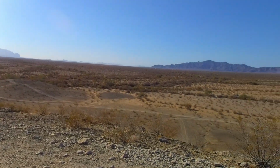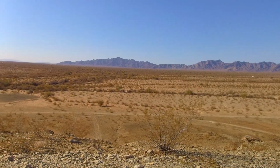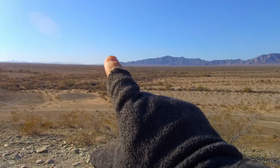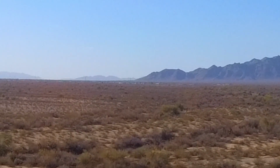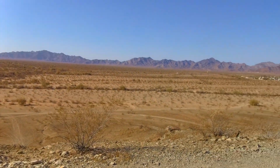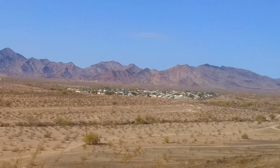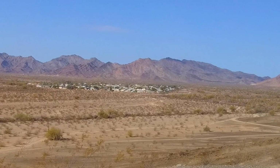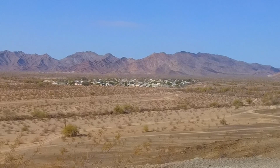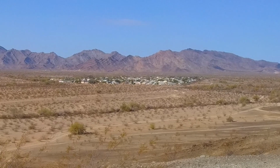And then you have the hills here. And there's a little town, whatever you want to call it, down that direction. This La Paz Valley. And then as I sweep to the west here, you can see there is another little community in the desert. I forget the name. It's something like Rainbow Paradise or Rainbow something or Paradise something.